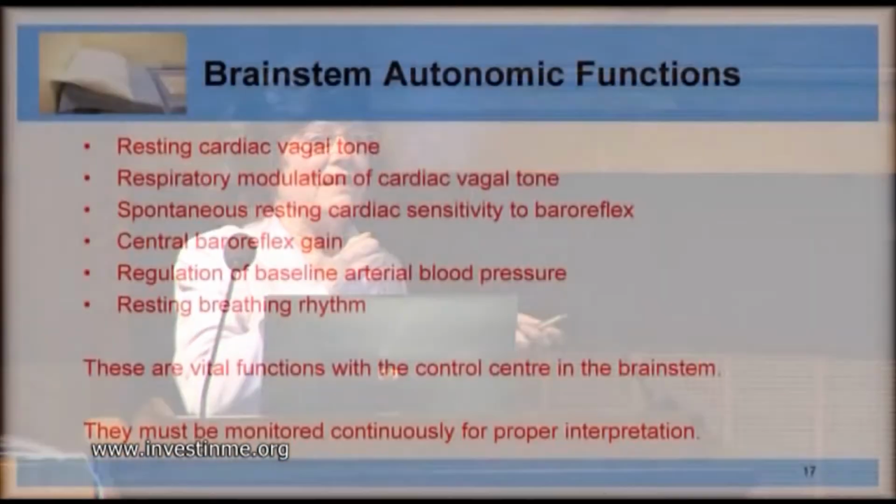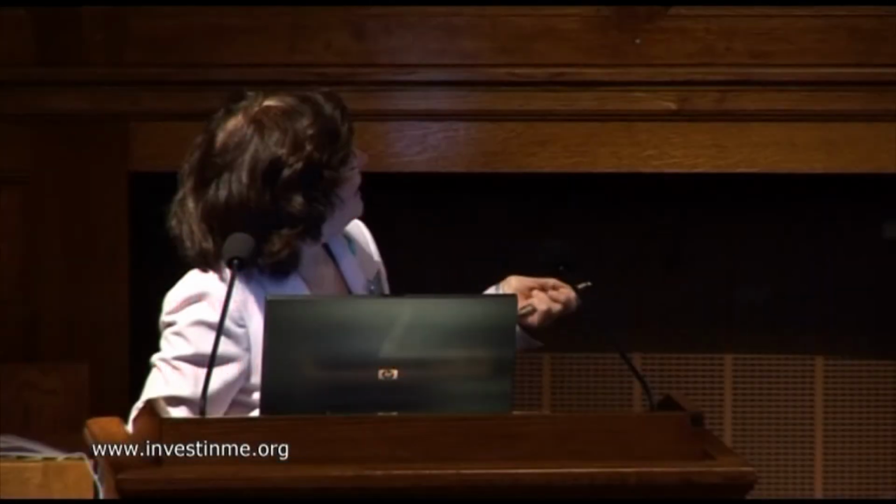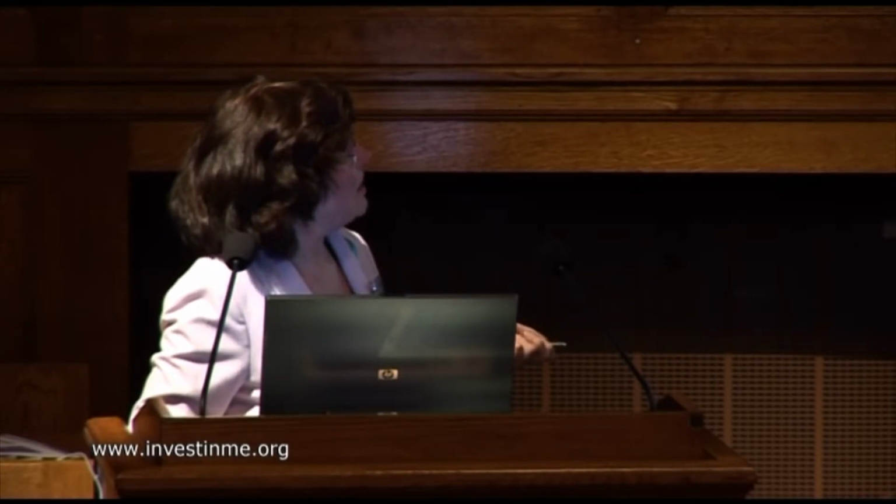The patient just lies there and does a few things like lifting, sitting up or holding something tight for 3 minutes or breathing deeply, or the neck is rubbed. They're very simple tests, but it's the complex maths afterwards that matters. And the brainstem autonomic functions are looked at, therefore, and they have to be monitored continuously for a proper interpretation.